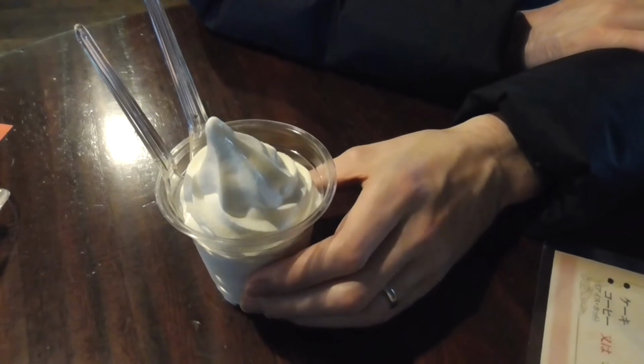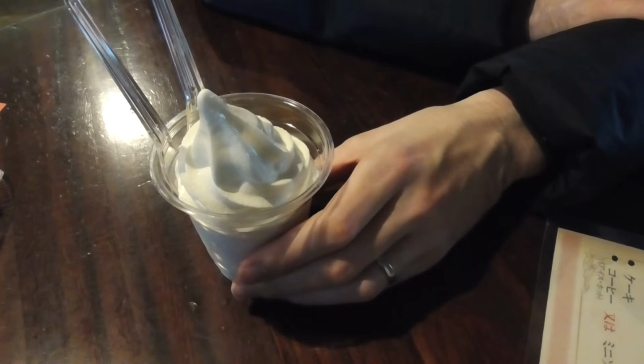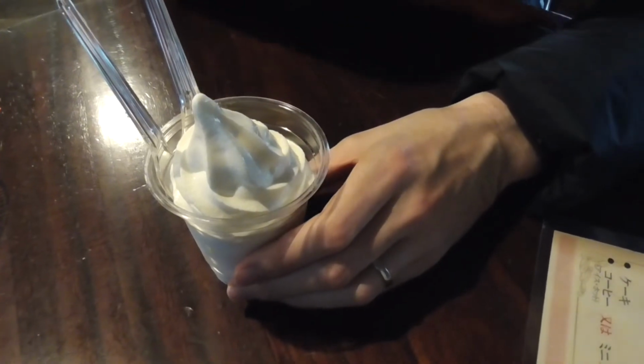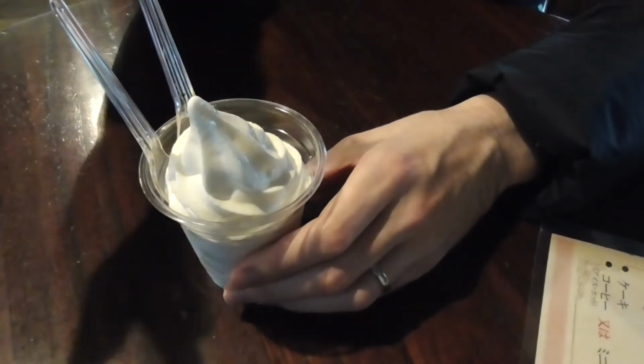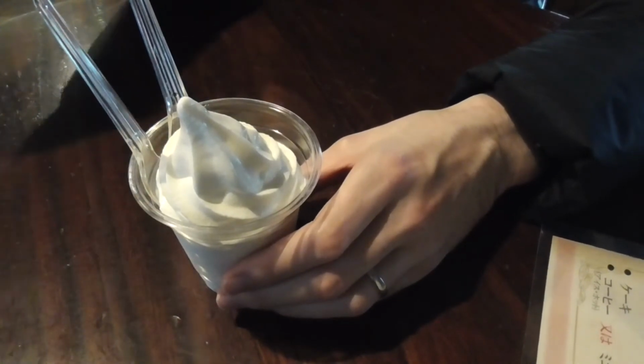So this is ice cream, sake kasu ice cream. Sake kasu is a leftover while making sake. Yeah, so it's like the fermented rice grains after you've produced the sake and drained the sake out.